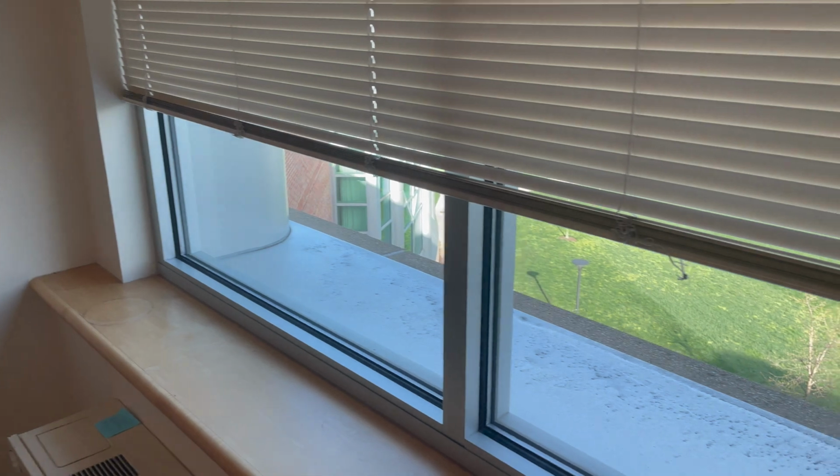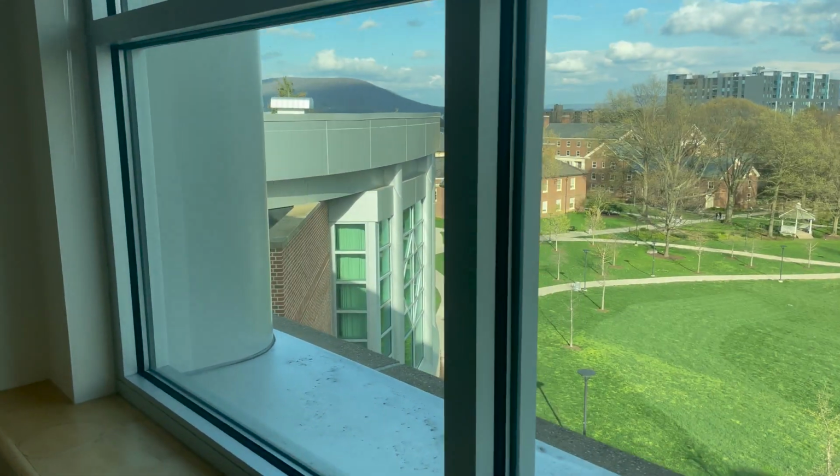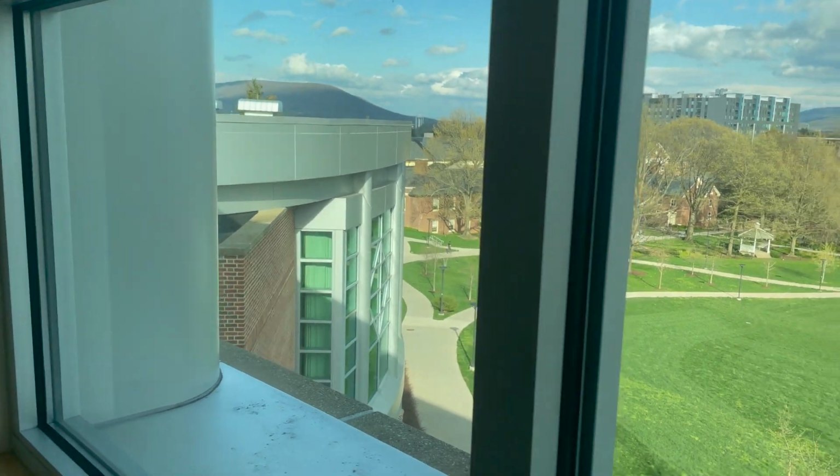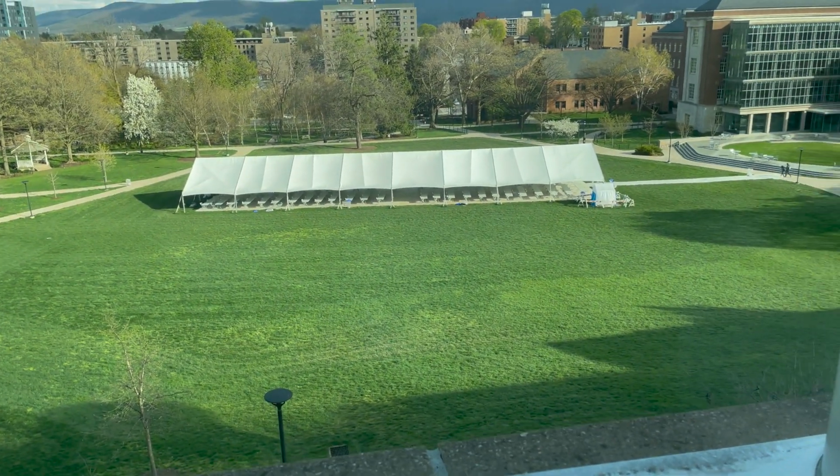Best of all, you can't forget the UPUA's amazing view. We get a beautiful view of Mount Nittany over on our left, and a wonderful view of the Hub lawn down here on our right.